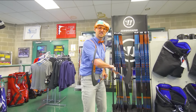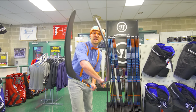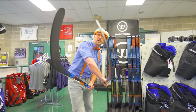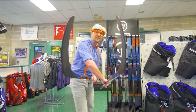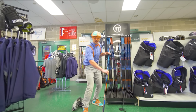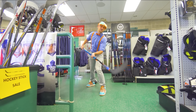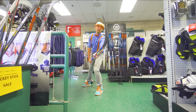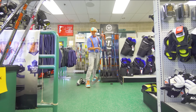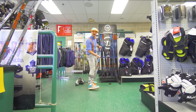Oh, hey, look. Here's two different kinds of hockey sticks. Do you see how they curve differently? This one curves that way, and this one curves that way. I'll give you an example. So you take this one, and you fling the puck this way, because it curves that way. But this one, it curves the other way. So you fling the puck that way.